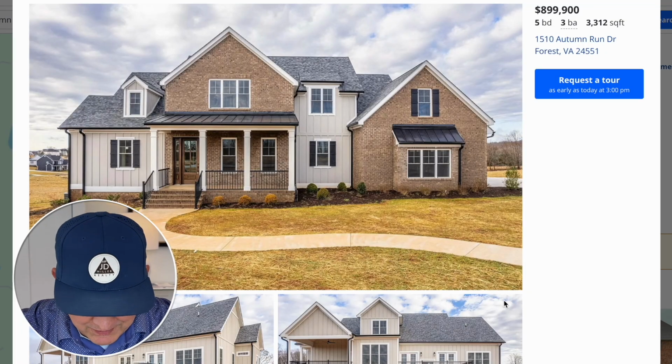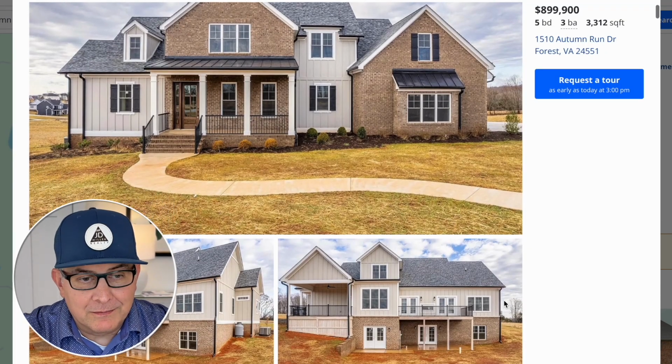All right, so let's go on to the next house. This one is in Kitsmont Estate. It's the only one built back there right now. And the price tag is a little different, $899.9. But take a look at this one. Big, beautiful.